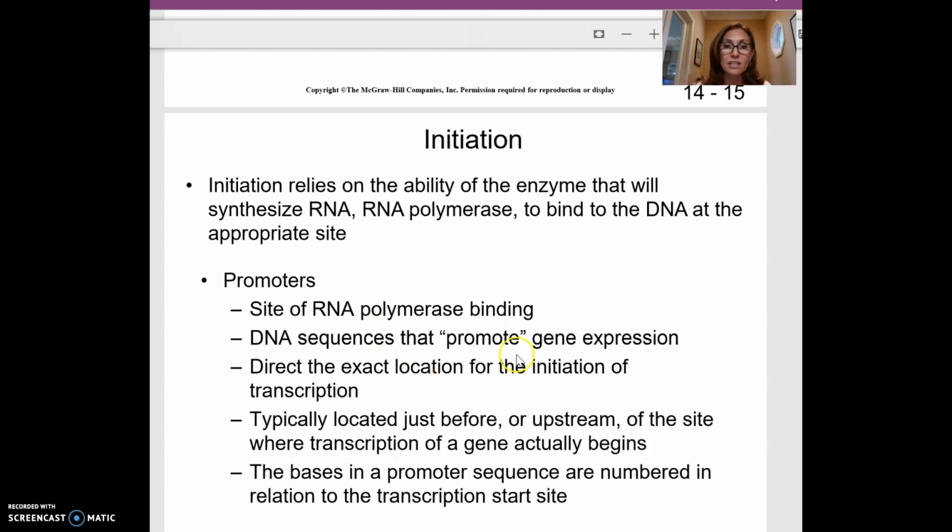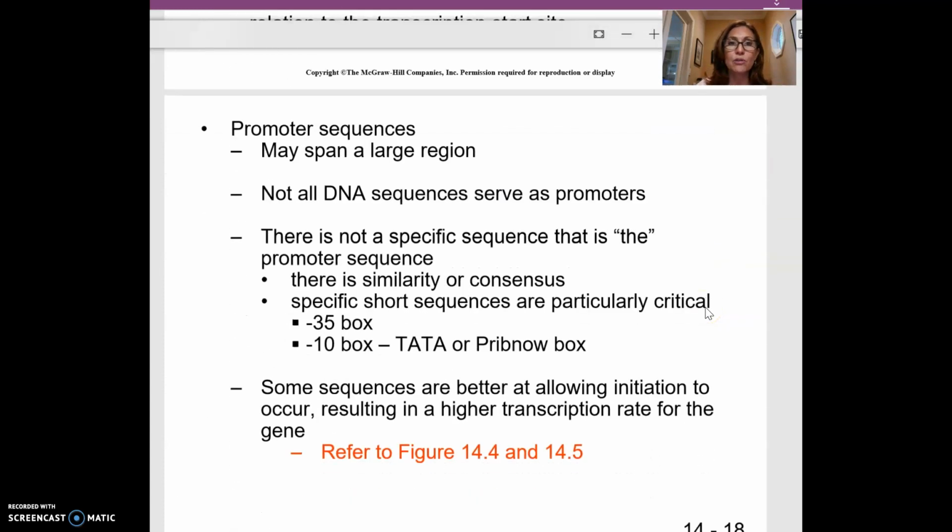The promoter is obviously called a promoter because it's a sequence that promotes gene expression, and it directs RNA polymerase to go in a specific direction. So basically what you're going to find is your basic gene, like we drew before. Here's your gene. And the promoter is going to be what we call upstream of that, okay? Here's P for promoter.